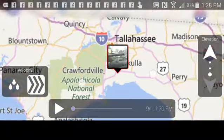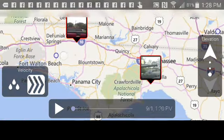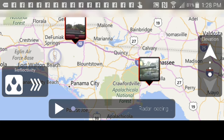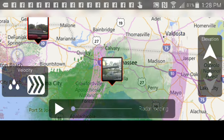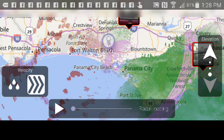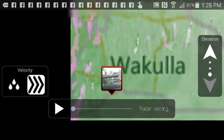hit the velocity there, that's what's really cool about this app. You can look at the actual radar, and you can look at the velocity. Now, how the velocity works is red is moving toward the radar station. This is KEVX, Kilo Echo Victor X-ray, at Fort Walton Beach there. This red stuff is moving toward the radar, green stuff moving away. So you can see we've got a lot of stuff happening there in relation to this storm.